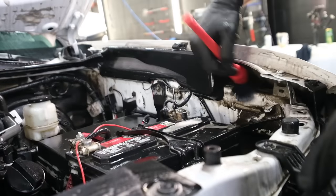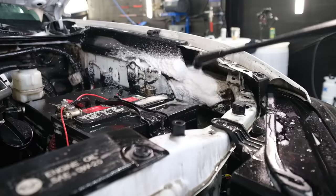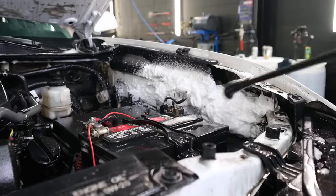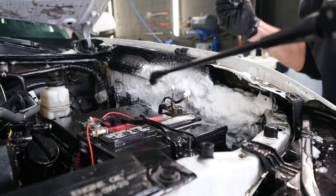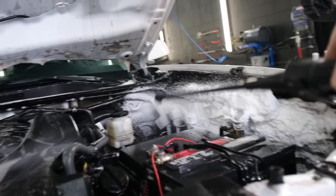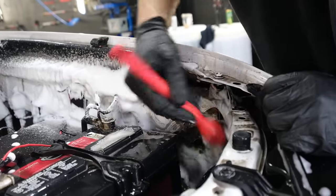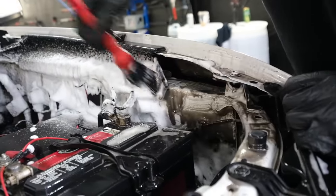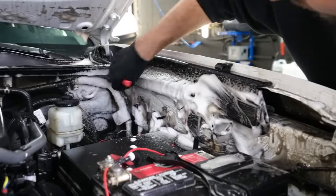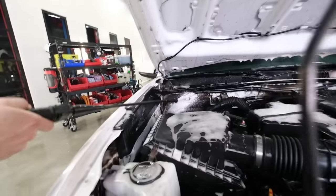Oh, it looks like we gotta foam some more, Bob. We should. Let's get the foamer in there, Seth. Hit it up. So good. Just keep foaming it. Just don't stop. Yeah, man. Get back there and see if you can. Oh, yeah. We're gonna have to get that with the power washer.